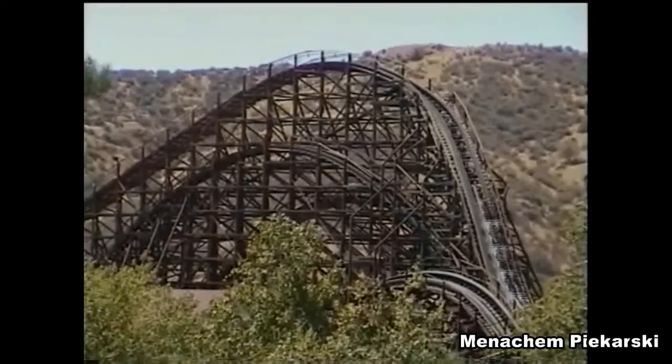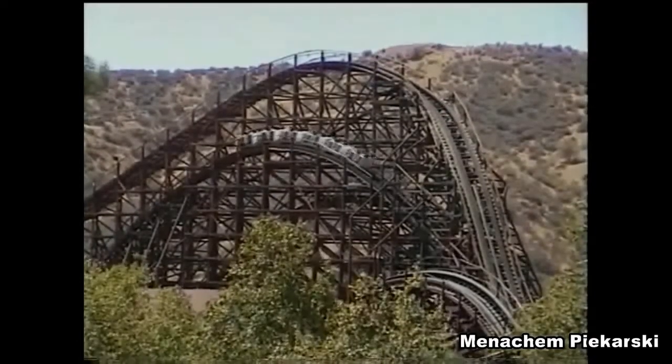Even though there are a lot of woodies on this list, I really do not like wooden coasters. I have a lot of memories with Cyclone, but by no means was it a wooden coaster.